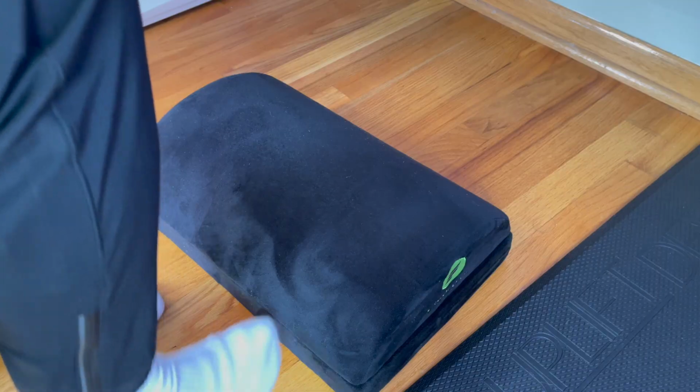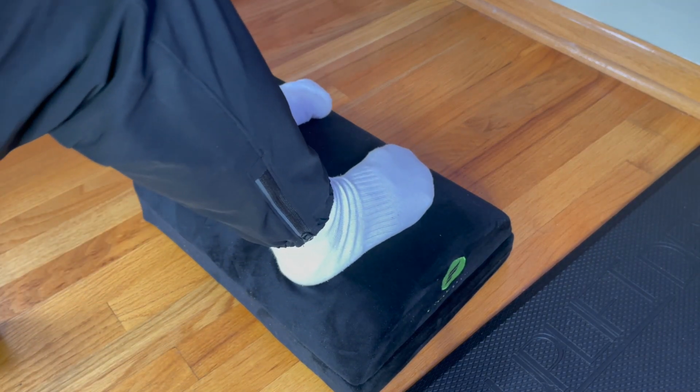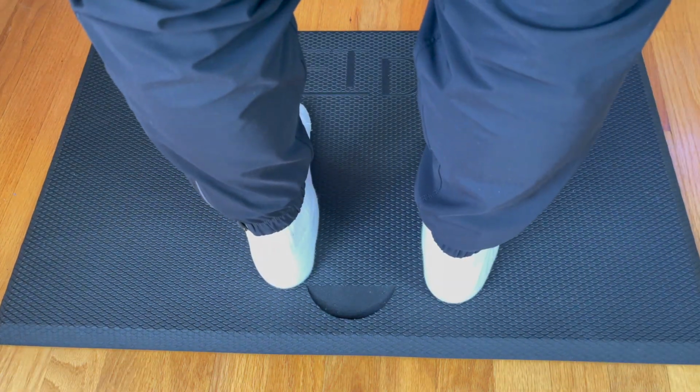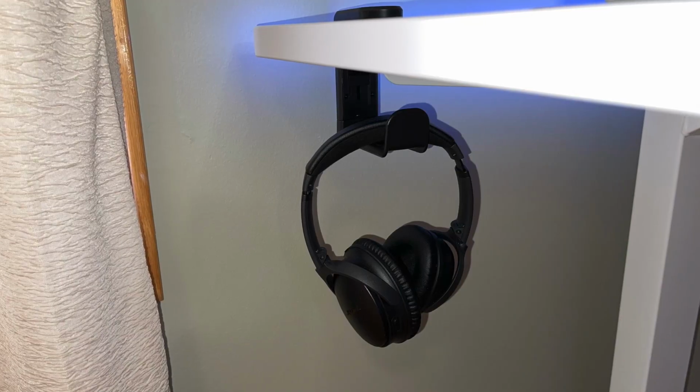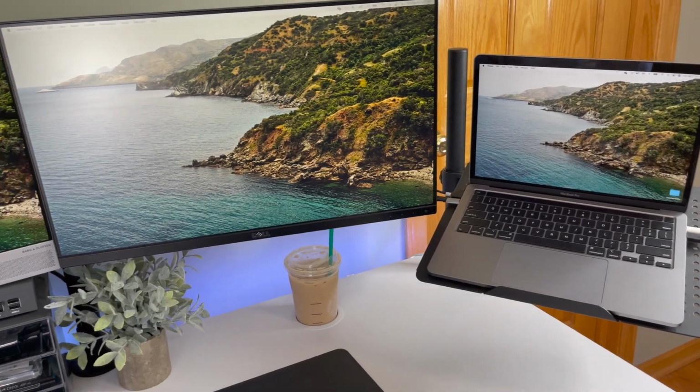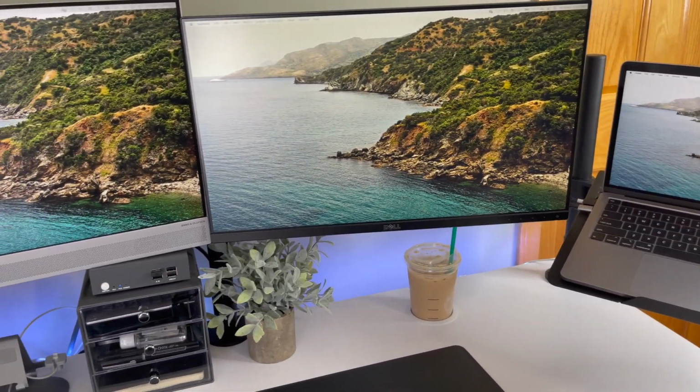regularly. I also have this really soft foam footrest that I got from Amazon, the standing mat that came with the desk, and a few desk accessories like this headphone mount hanger, laptop, and dual monitor desk mount stand that keep my workspace clean and organized.